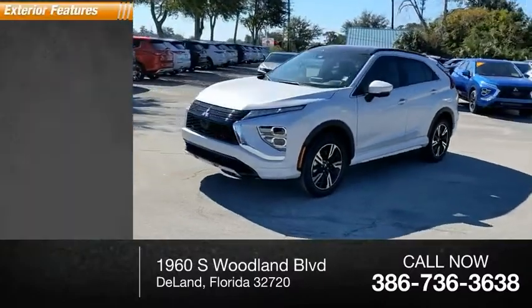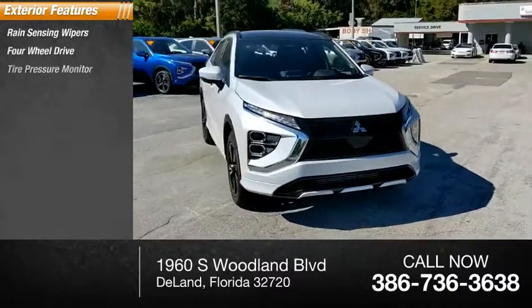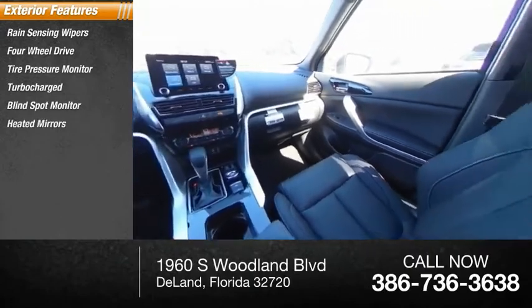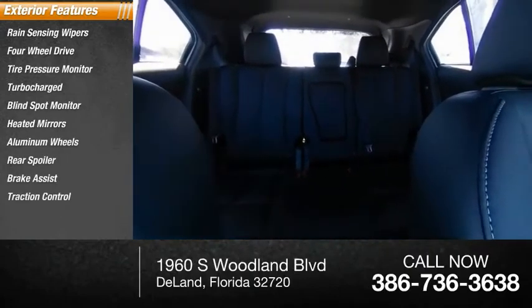Here are some of this vehicle's great options: rain-sensing wipers, 4-wheel drive, tire pressure monitor, turbocharged, blind spot monitor, heated mirrors, aluminum wheels, rear spoiler, brake assist, traction control.